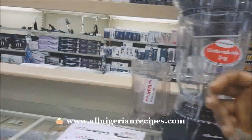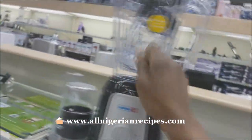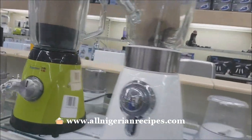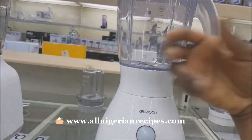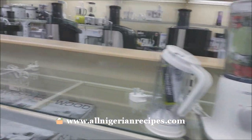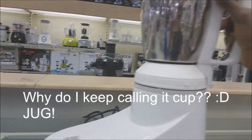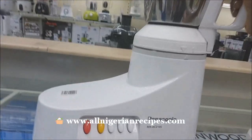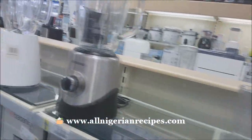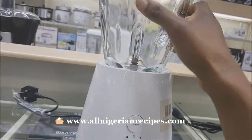It's plastic. Ooh, no. Plastic. I don't like plastic blenders, eh? The cup has to be glass. Kenwood, plastic. This one is a stainless steel cup. I've never seen a stainless steel cup blender before. Wow. Mixer grinder. One is immersion. This one is glass. It's glass.